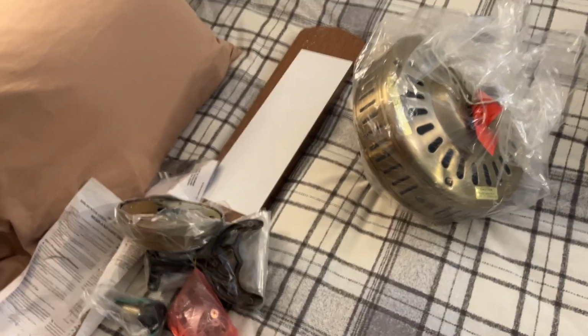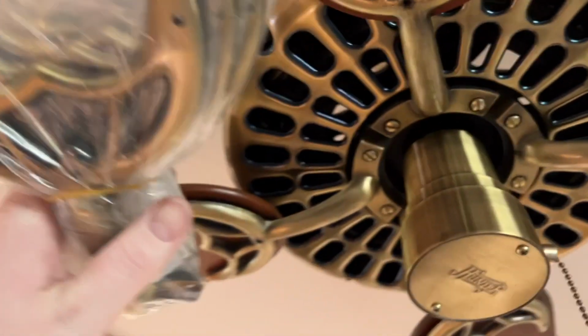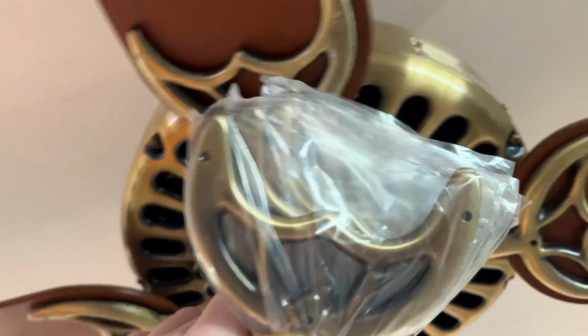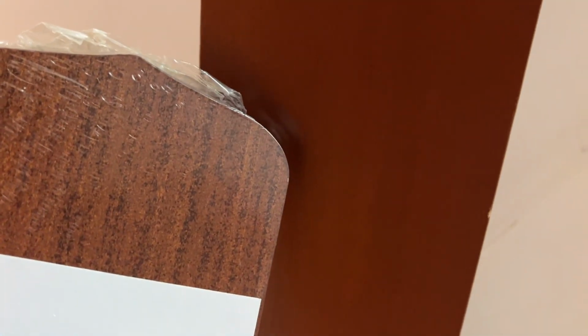So there's the fan. Just out of curiosity, here's the blade arms for the Mayfair versus the Hunter original. Look very much the same, and most certainly is the same type of finish. And of course the blades themselves, I believe we have similar style stain here. This one doesn't have so much wood grain in it. Yeah, that's darker. And here's the, yeah, that's kind of the same color.